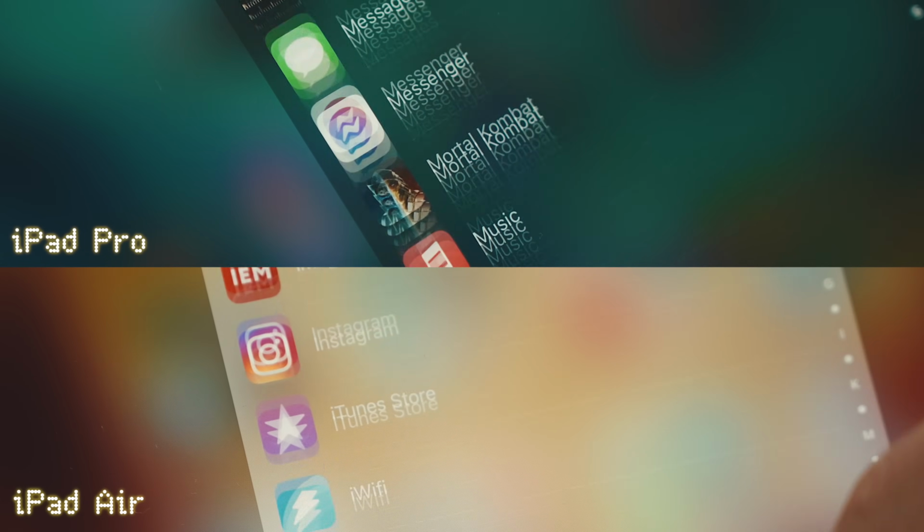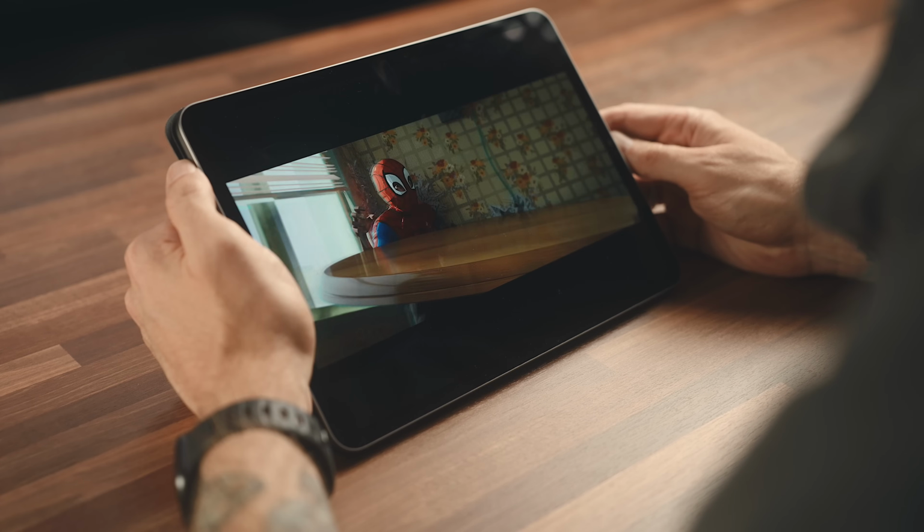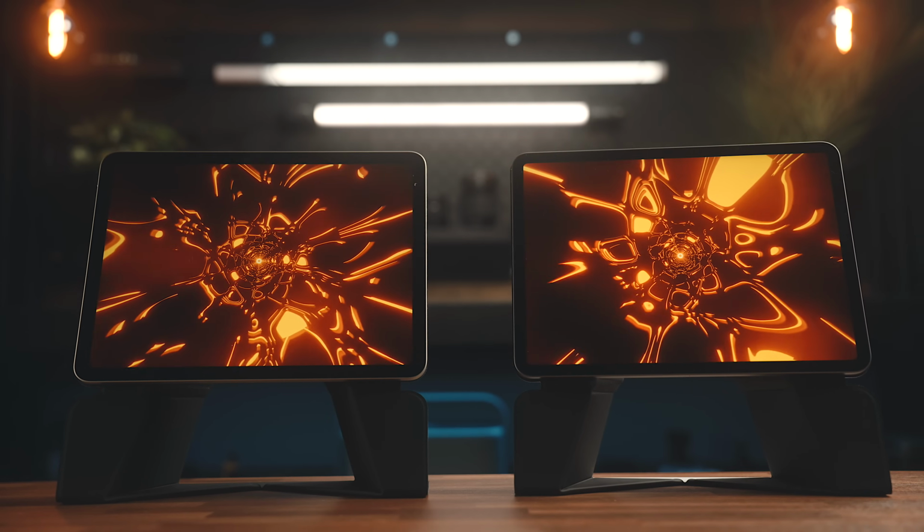The ProMotion display has a variable refresh rate, meaning it can fluctuate anywhere between 24 and 120Hz. So if you're watching content, it does have the ability to match the frame rate, so it can be a bit nicer visually.